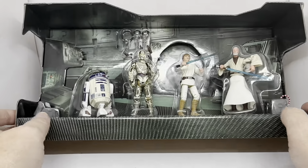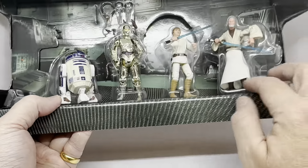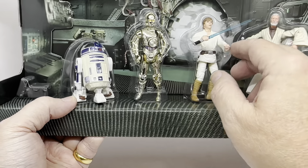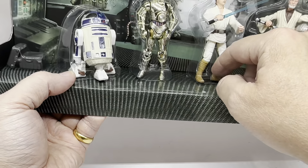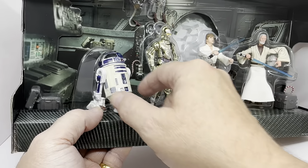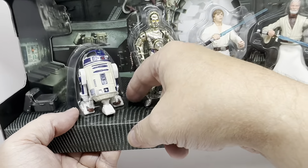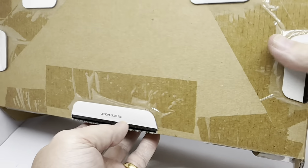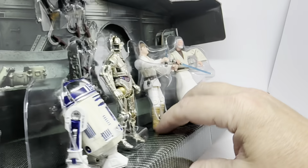Okay, so I have managed to remove the inner packaging from the box. Obviously, I can't take the figures off the box. They're so nicely put on there anyway. Yeah, they're all still sealed in to the packaging, and they're very well attached. So I don't think that I'll be able to take them out, not without destroying the box.